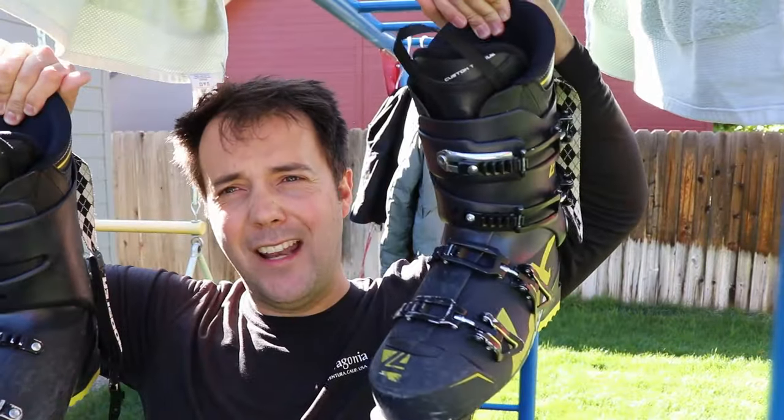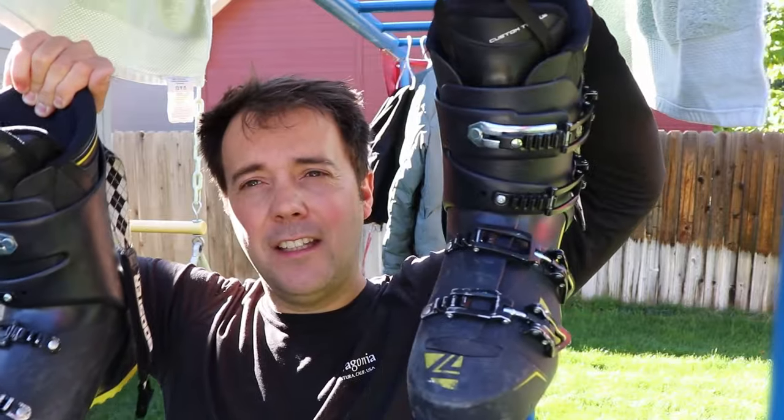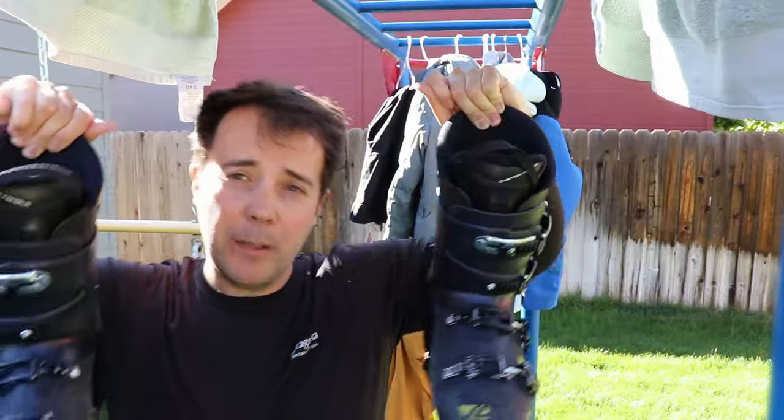I tried the other ones and I didn't really like them for this year. I'm not sure if they changed them or what. Got the booster strap on them. Love my Lange LX120s. I really like them. I just put so much mileage on them and the footbed fell apart and the flex is starting to give away a little bit. These were very nice boots. And I'll keep them around just to make sure.